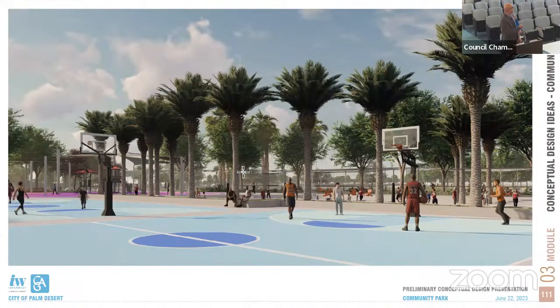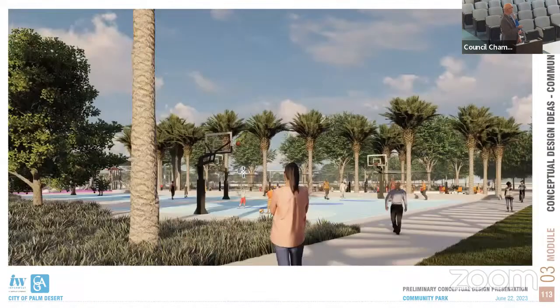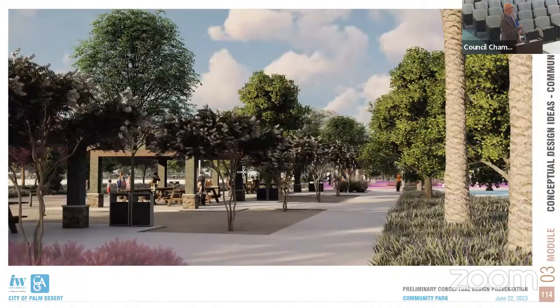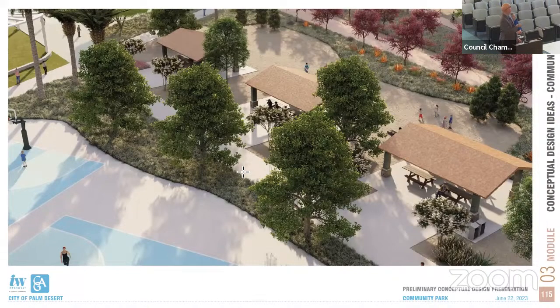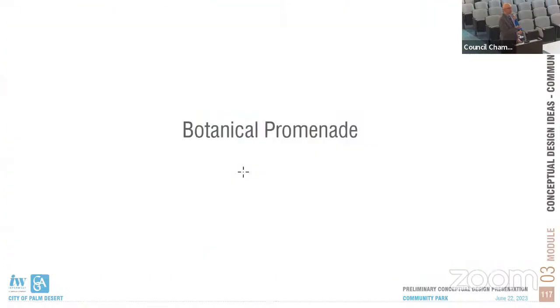So just some views of the basketball courts and the volleyball courts in the activity core, how that is going to be viewed from the surrounding areas. We do have, right next to that, the picnic pavilion. We're going to have some picnic pavilions that are going to have their own segregated DG play area, so that if you do have a birthday party and you have really small kids, you have an area where they can be close by, and each one of them is going to be outfitted with barbecues, which is something that we heard from the community outreach.